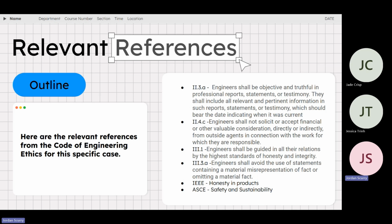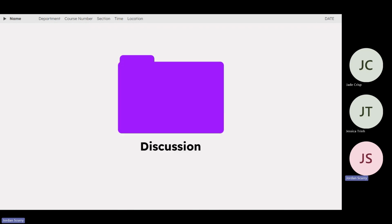There's 3.1, which states that engineers shall be guided in all their relations by the highest standards of honesty and integrity. And 3.3a, which states that engineers shall avoid the use of statements containing a material misrepresentation of fact or omitting a material fact. As well as that, there's the IEEE, which is honesty in products, and the ASCE, which is safety and sustainability. So here are some discussion points.